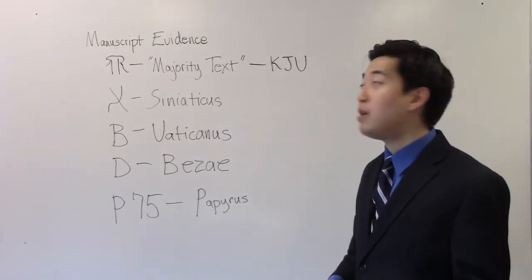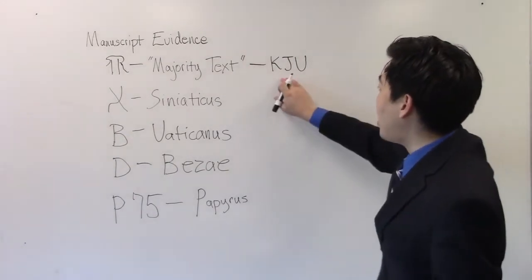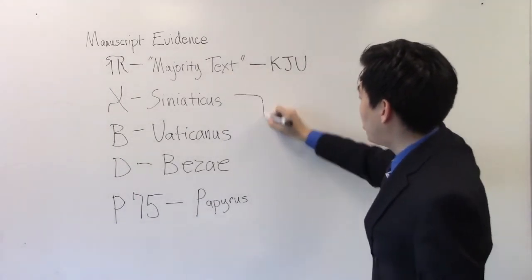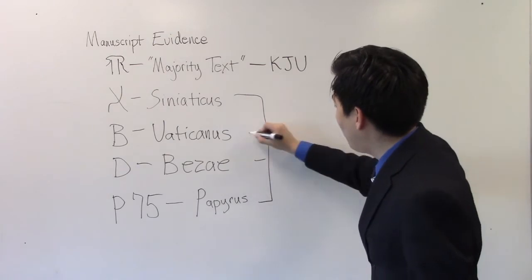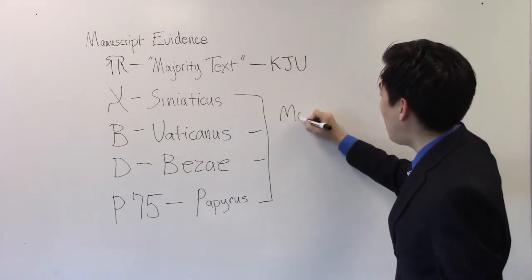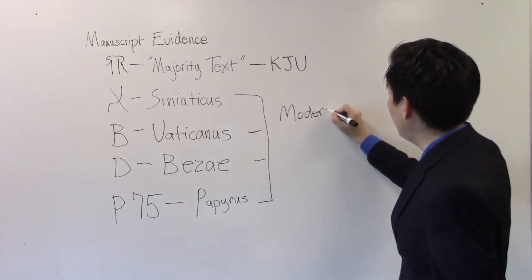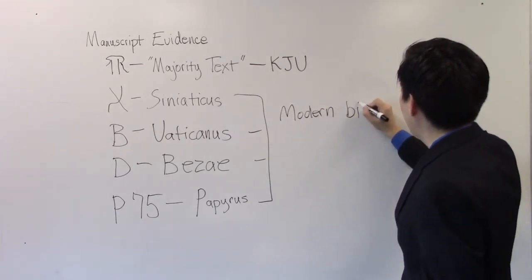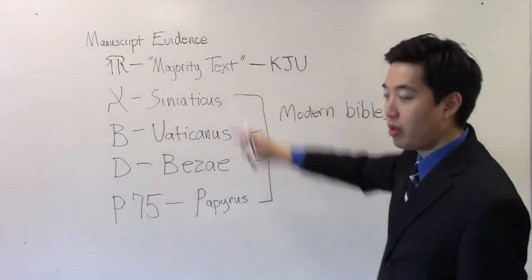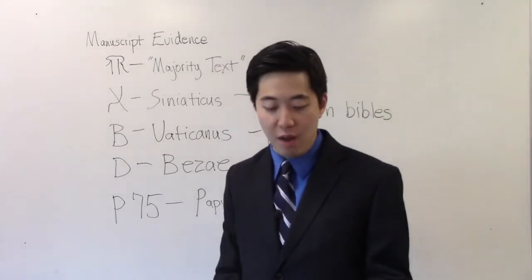Now here's something important to understand. So the KJV came from these texts. The modern Bibles come more from these manuscripts. That's where modern Bibles mostly come from. And then the KJV mostly comes from here, the majority text. All right, so I'm going to tell you the number of evidence.